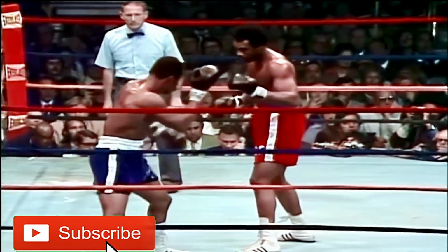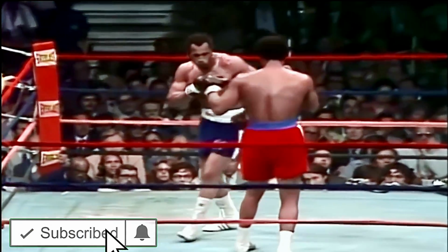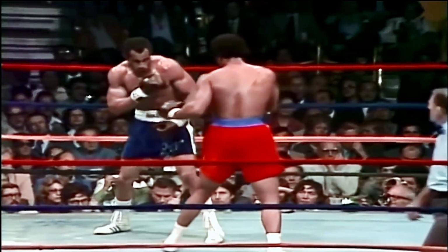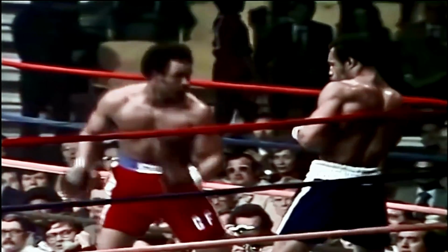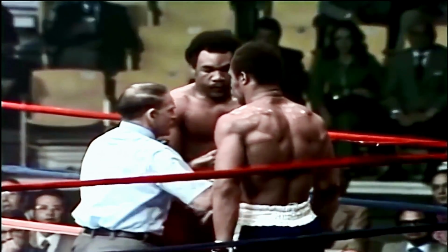Foreman will try to push him. He'll push his man down with his left hand and then throw the right. Foreman, see him trying to cut Norton off on the corners. Kenny Norton has got plenty of boxing experience. 24 rounds with Ali is a master's degree in boxing at any man's school. This is what he can't do. He can't mix it up with Foreman inside.